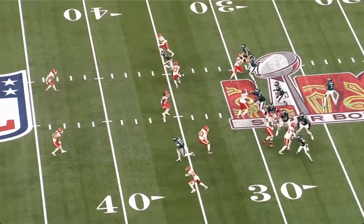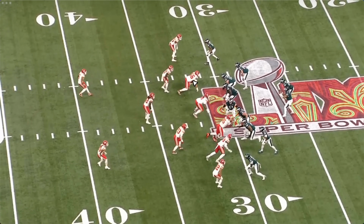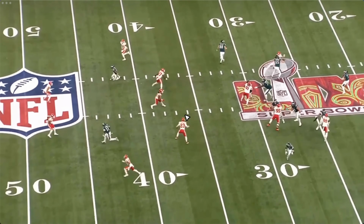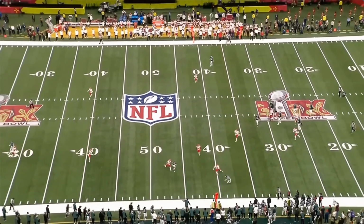What are we getting right here? What are we getting? The Eagles are in 11 personnel. We have tight end, receiver, receiver, receiver. There's the back. The Chiefs are in the box. They are trying to stop the run. They did do a good job of slowing Barkley down, but it wasn't enough to stop the Eagles' offense. They put so much attention onto the run, they were exposing themselves to open gaps on the defense.